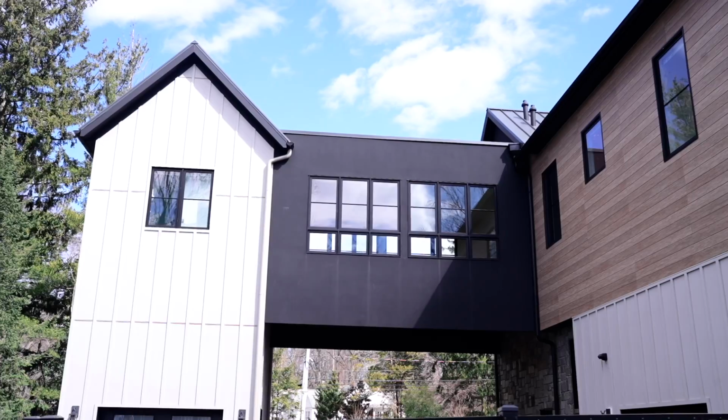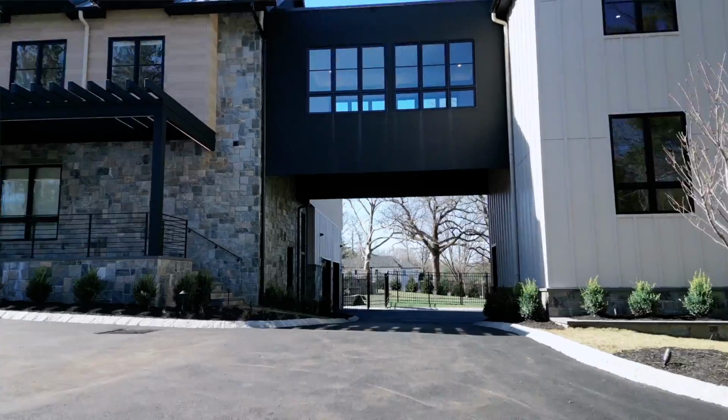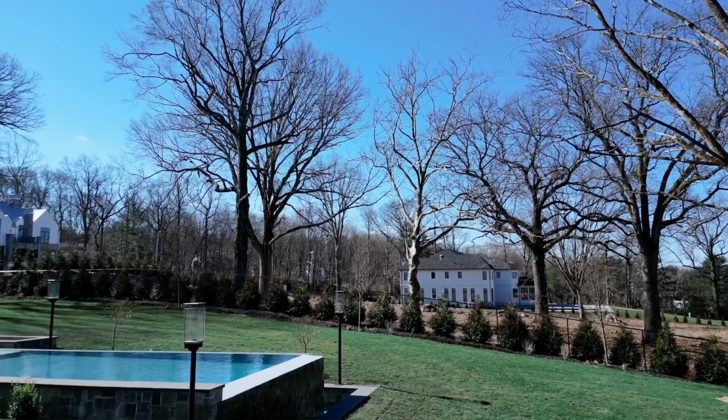One thing the audience wants to know is, the minute you walk up to the house, you have that gorgeous bridgeway outside, but then you wonder, what is above the bridgeway? So we're now above the bridgeway. Tell us where we are. This is a unique space that we are going to use as a guest wing.